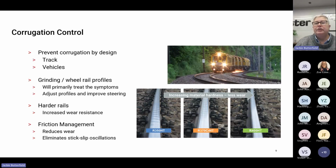So multi-body simulation models, such as Vampire, can be used to predict wheel rail interface behavior of specific vehicle and track interactions, to try and design out the corrugation in the first place before the track is even built or the vehicle actually goes on the track. But obviously this is not always possible or feasible. It's an existing track and a new vehicle's going on it. So this is not always possible, but obviously ideally you want to prevent it in the first place.